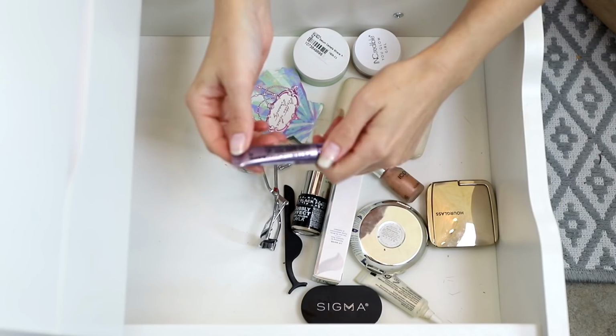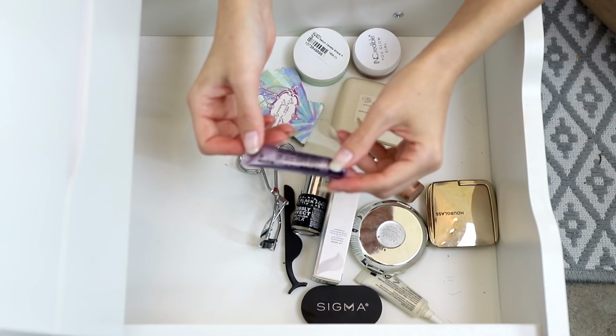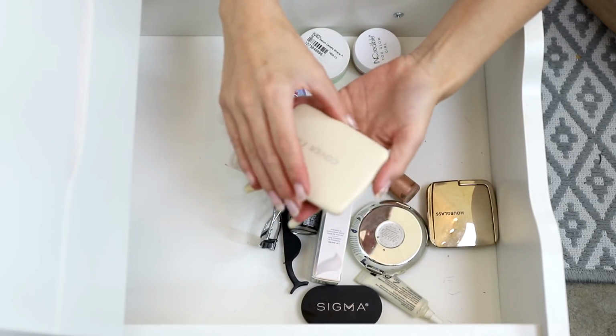This is a Peter Thomas Roth Skin to Die For No Filter Mattifying Primer. Again, it's a silicone primer. Nope, don't want it. Cover FX.